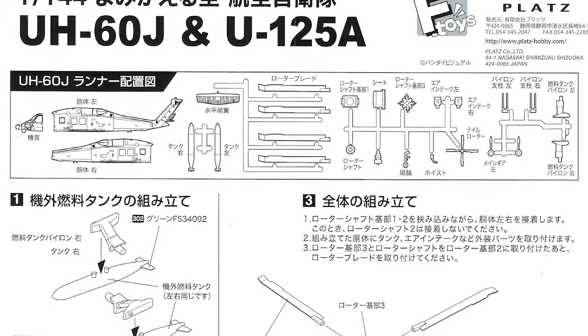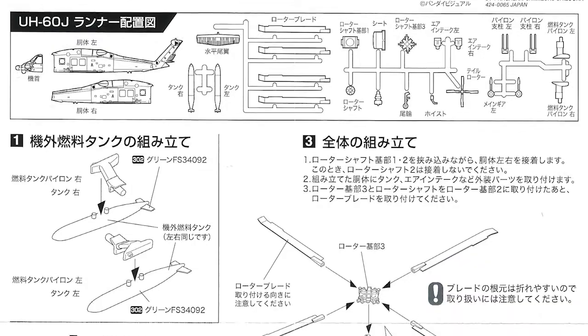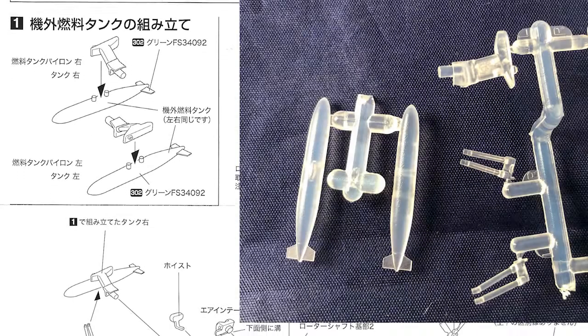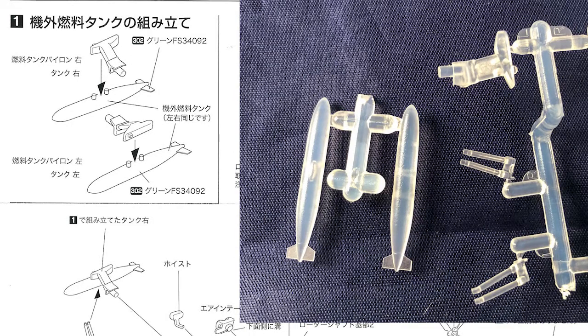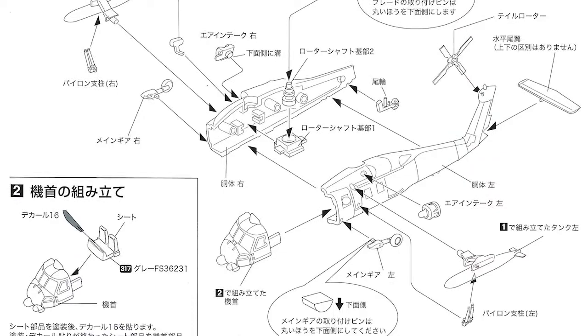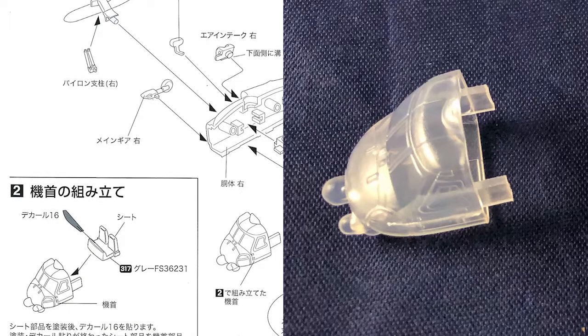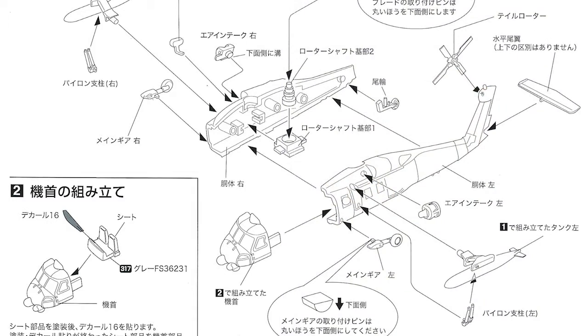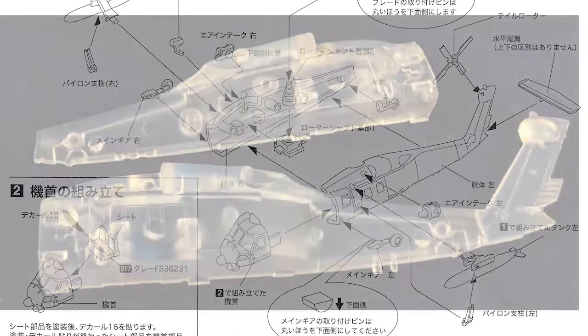The UH-60J build is pretty straightforward, as you'd expect in this scale. Just 3 steps. Step 1, putting together the external fuel tanks with the winglets. Step 2 is putting the interior of the cockpit, such as it is, inside the front part of the nose. Obviously detail is somewhat limited in this scale. There is a colour call out here though for the internal colouring. Step 3 is everything else.